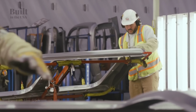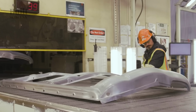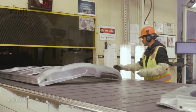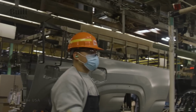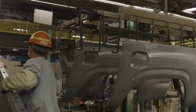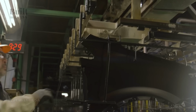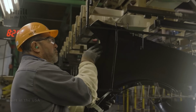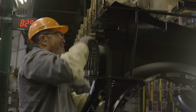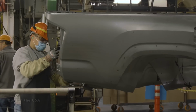The plant creates stamped parts, steering columns, catalytic converters, weld subassemblies, sheet metal, and aluminum components. These parts, once completed and packaged, are then transported to other Toyota factories throughout the United States. In 95% of cases, the finished parts are transported by rail. The factory is therefore very well connected to the rail network. Toyota Auto Body California also assembles stamped parts and welded subassemblies.